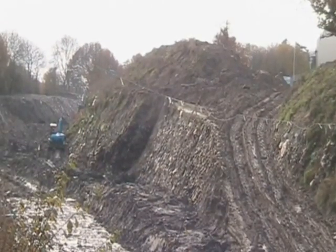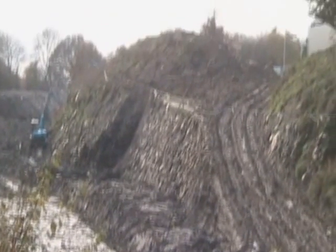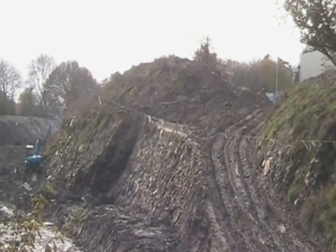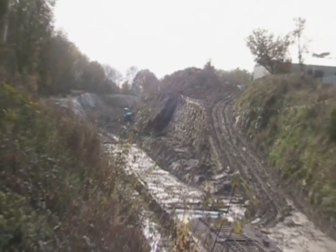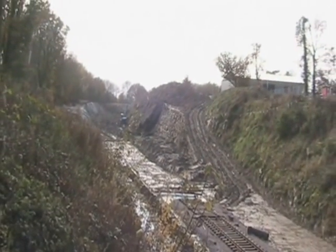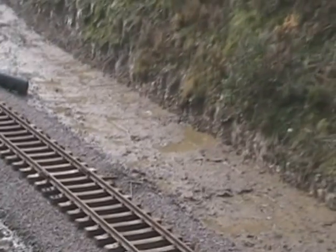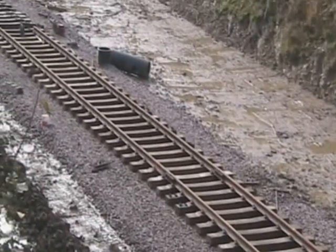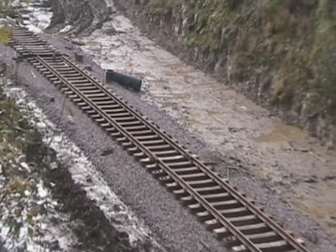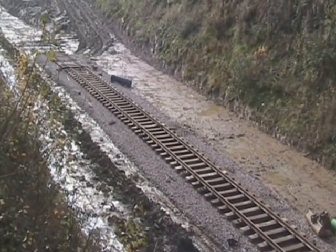So if you're not familiar with the area, that's all waste matter that's staying in situ, that great big mountain there. It's clay on the top there, but the rest of it is undisturbed waste matter. And I do think it's worth pointing out that despite the fact that it's soaking wet there, the track itself is perfectly dry. This track is not going to get waterlogged, it's been very well laid and very well drained.